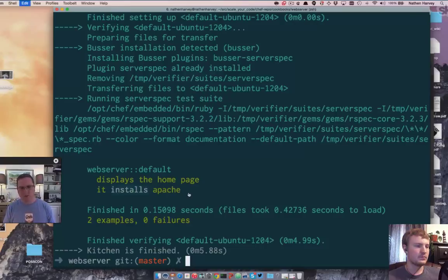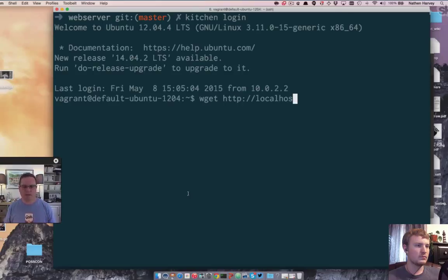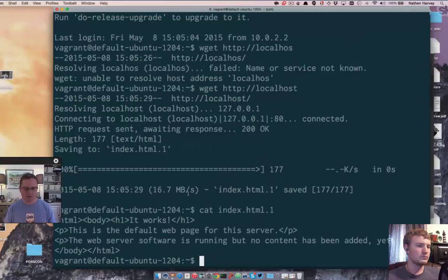And of course, if I were to kitchen login, I could run my wget, or I should spell the full name of the host, localhost, and then I can cat index.html.1, and sure enough, you see the standard homepage that you expect to see when you install Apache. Right, okay. So the default homepage, right?